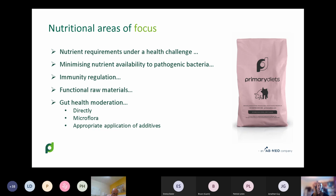We can look at trying to help modify the immune response in the piglets as well. As I've said, weaning is an incredibly stressful period for the pigs, and there are some methods that we can employ to try and dampen down that immune response, because it can have quite a negative impact on the pig. We can also look at functional raw materials. So often we, as nutritionists, think about raw materials for their nutrient value, but actually raw materials such as fibre have functions, and we have to look at them in a slightly different way than we may have done previously. And again, that's something I'll touch on in a little more detail.